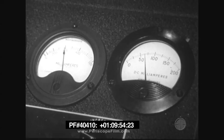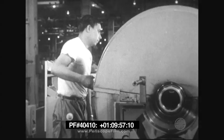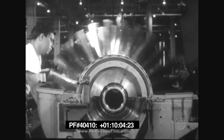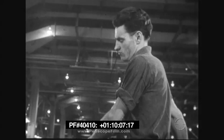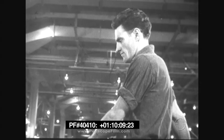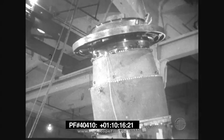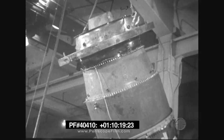Sub-assembled parts are tested, like these compressor rotors, dynamically balanced while revolving at high speed. Final assembly begins here, where the giant engine is tipped over into its cradle. Ready now. This is over 4,000 pounds of delicate mechanism. Over 12,000 separate precision parts.